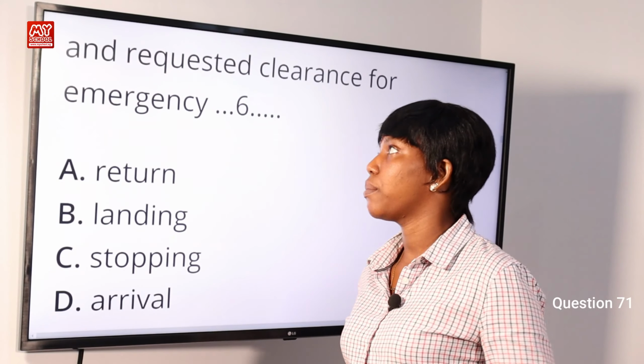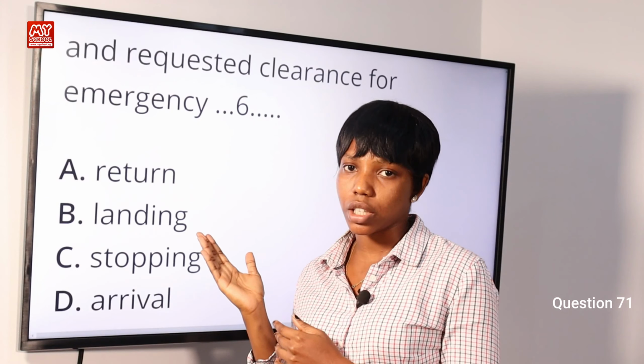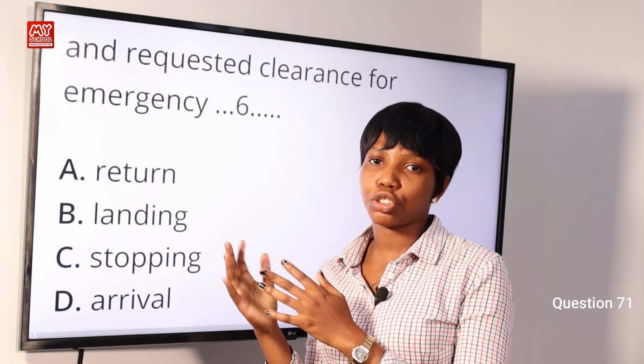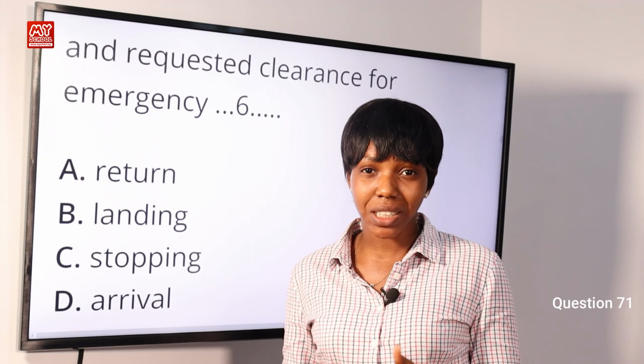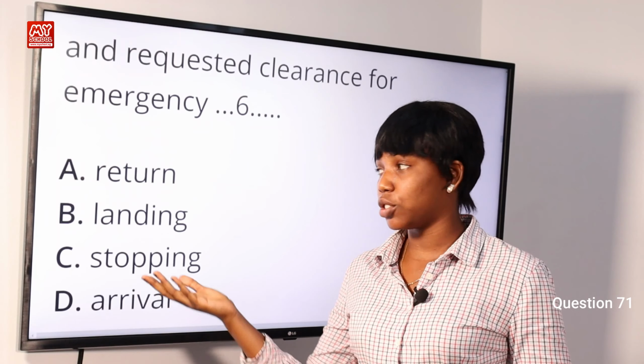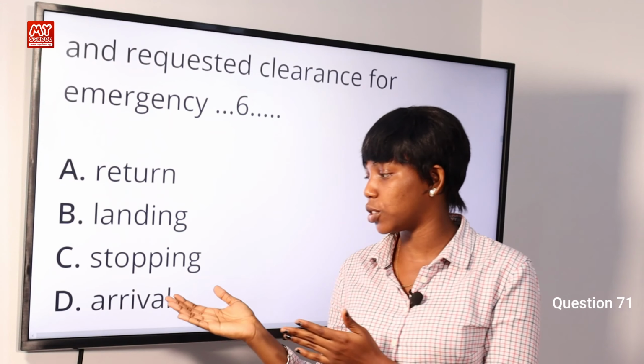Question 71. And requested clearance for emergency dash. Now, emergency should paint that picture of having to stop urgently. So let's go over the options. Option A, return. Option B, landing. Option C, stopping. Option D, arrival.